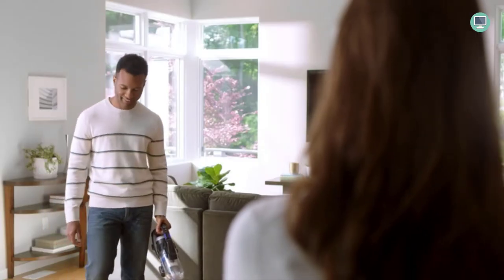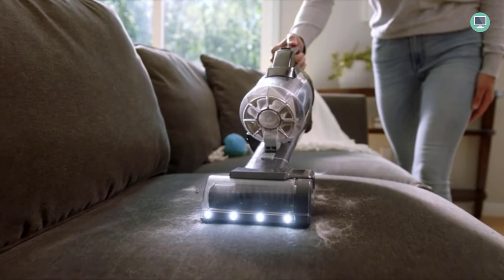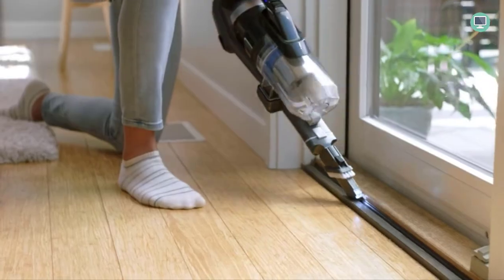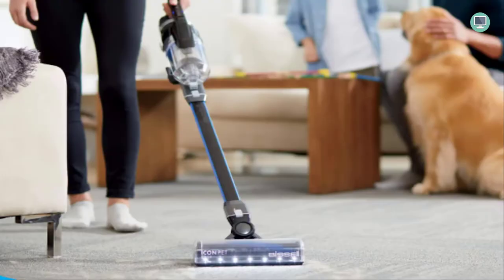I was really impressed with the ICONpet Edge's ability to clean right up to the edge of my floors. It did a great job of getting all the pet hair and debris off my floors, and I didn't have to worry about any missed spots. I was very pleased with the tangle-free brush roll on the ICONpet Edge. It did a great job of keeping hair off the brush roll and sweeping it into the dirt tank. I didn't have to worry about any tangles or missed spots.